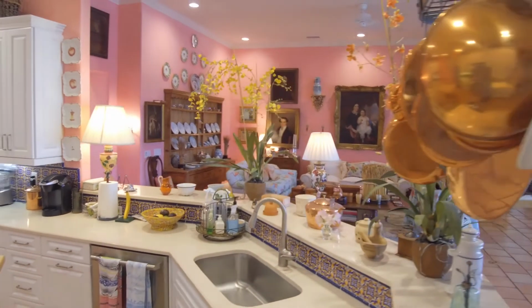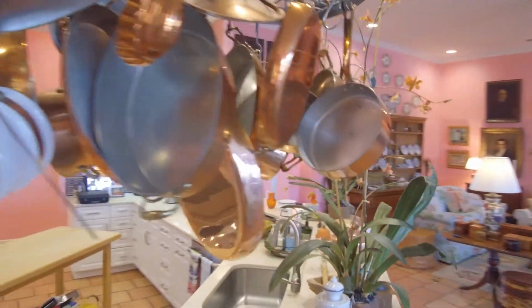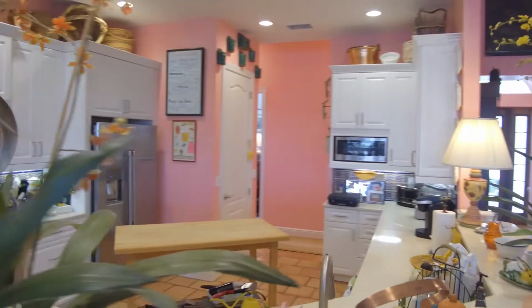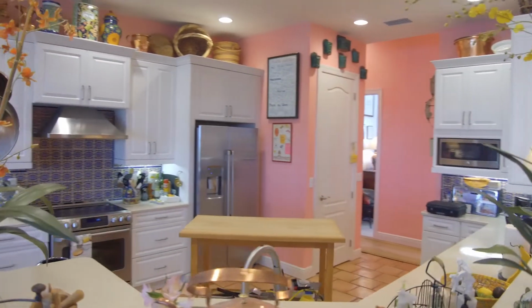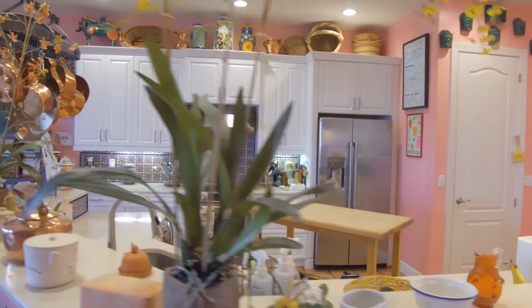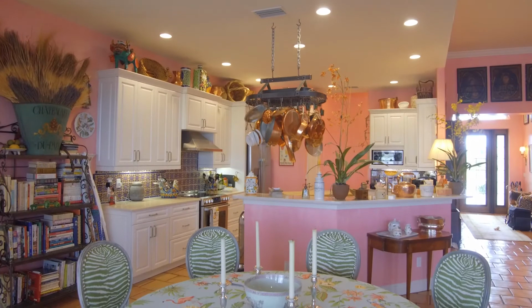And then throughout, we see collections that you have. Yes. And then we come over here, and this is terrific because we have this great kitchen. And what you've done is you've hung copper pots through here. You have a great cookbook collection. Yeah. But one of the things I thought was fun is look how you did this dining area here. Tell us about what you did here.